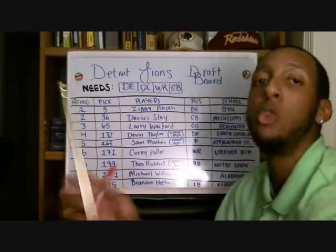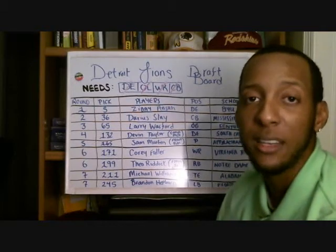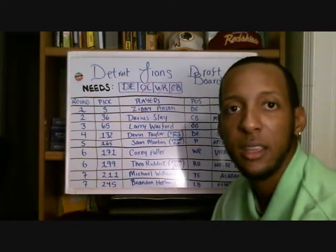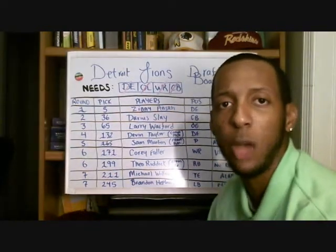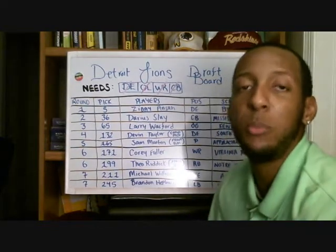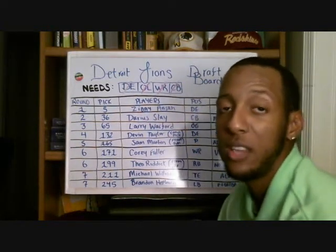Let's see if you can stay healthy. Staying healthy is going to be key for you. Louis Delmas seems like he's never healthy. When he's healthy, he's effective. Your team is a lot better. If he can stay healthy, if Jason Jones, who is always injured, can stay healthy, if Ndamukong Suh and Nick Fairley can stay healthy, if you can keep your team relatively healthy on the defensive side of football, this season could be different for you than 2012 was. But if is a big word, the biggest two-letter word in the dictionary.